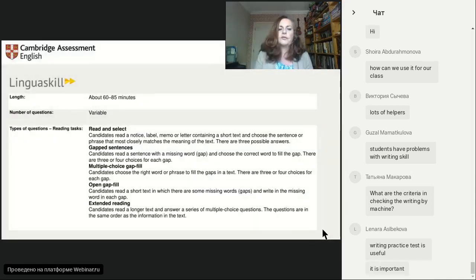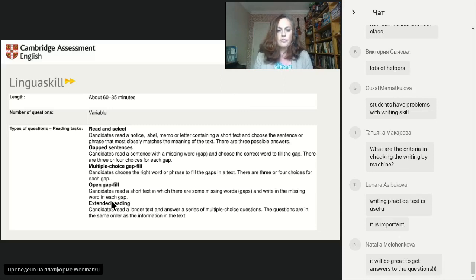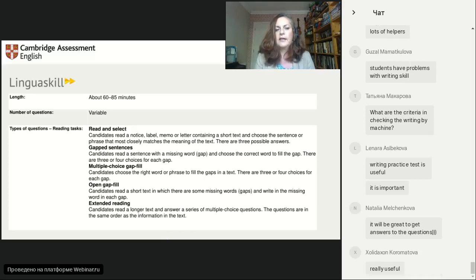So to move on to the actual different tests that we've got, the first skills that I'm going to talk about are the reading and listening test. The reading and listening test ideally shouldn't have a timer. It's an adaptive test, the algorithm finishes once it has established what the level of the candidate is. But on average, that's between 60 to 85 minutes for a candidate.